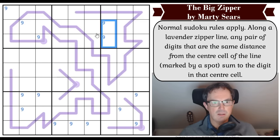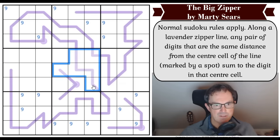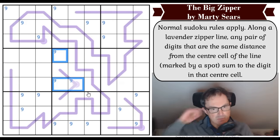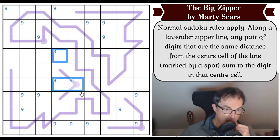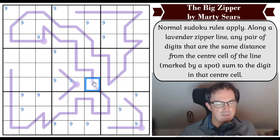No, wait a second. No, it doesn't quite align. Hang on, let's check the central box as well, because oh no, the central box is useless actually. Oh, for some reason I was thinking it was just two places. It's not even that, it's three places. Oh dear. Okay. That's no good. That's not the way we start the puzzle.